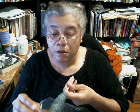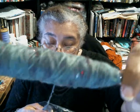So this is one of the spindles. It's walnut. It's a True Creation spindle, and it spins pretty good. It has four resting places for your yarn on it. I don't know if you guys can see it, but this fiber also has some sparkle in it.